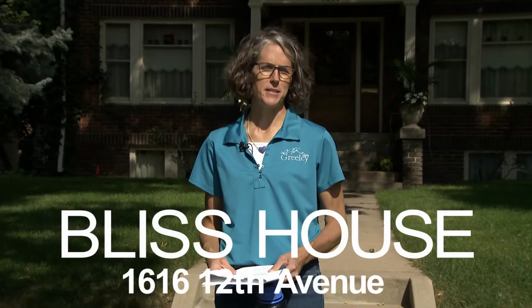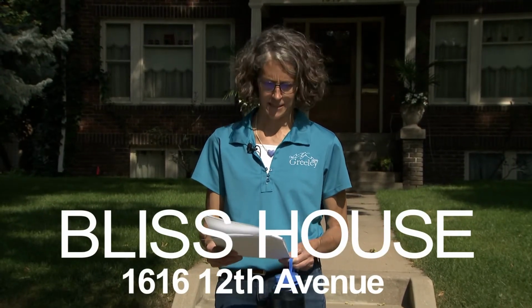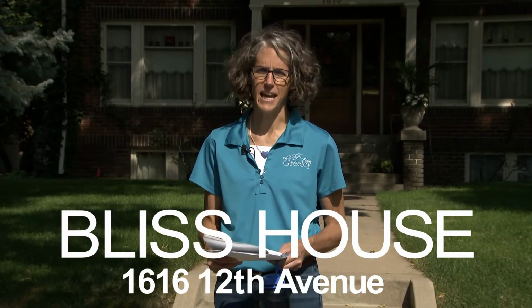And here we are at the Bliss House. This was built in approximately 1926 for Walter and Artie Bliss. They came to Greeley in 1910, and Walter was a prominent attorney. He was the county attorney from 1913 until approximately 1921. And then later he served as the Greeley city attorney from 1929 to 1931. He was a Greeley school board member and the director of the Weld County Savings Bank for 15 years.